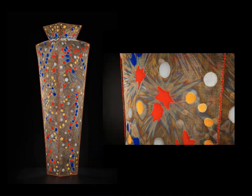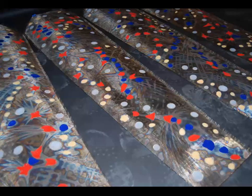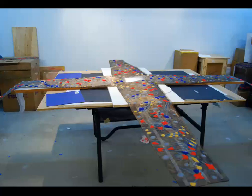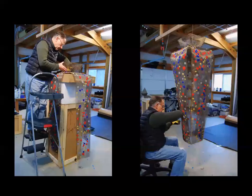And I'm just going to show you a few shots of how it was made. I first started by cutting the individual panels and then pressing the silicone through the mesh. And here, this is in my studio where I connected those 4 panels to the top. And there I am working on attaching the very top element to the 4 panels and then taking it down to complete it. And then I added a square at the bottom at the end.